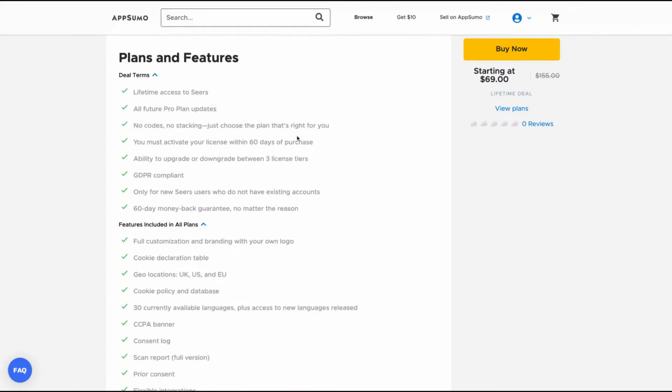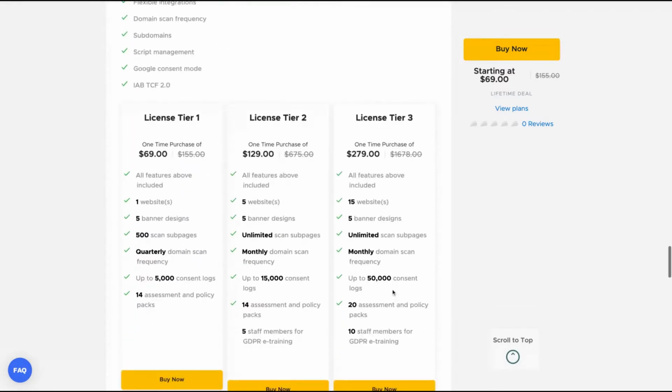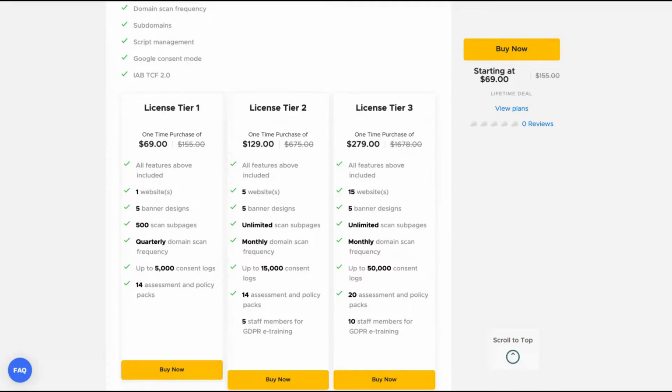You will get their future Pro Plan updates with all the Pro Plan features. And the difference here is tier 1, tier 2, or tier 3. If you get more tiers, if you get tier 2 or tier 3, you're gonna get more websites and consent logs per month. Also, you need at least tier 2 to get the GDPR training. The best deal here would be tier 2 because you get 5 websites and a monthly domain scan frequency, also more consent logs that will be good for many of us, and you get the GDPR training. So if you want to buy that deal, plan to buy at least license tier 2.